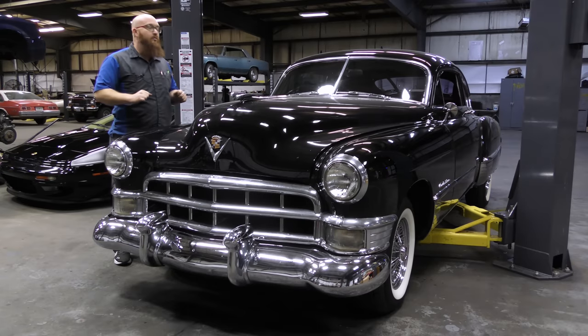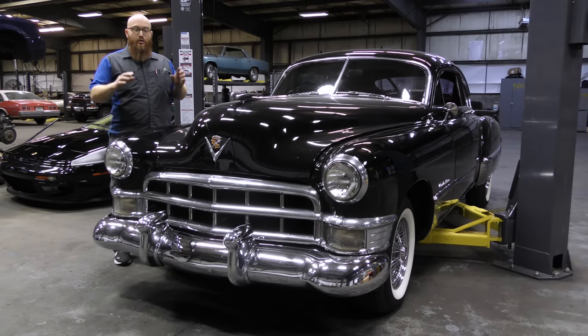This is his 1949 Cadillac, and although it is so beautiful on the outside, in the interior and under the hood are some massive changes. It's exactly not what you would expect to see on a 49 Cadillac. So let's go ahead and take a look around this thing.